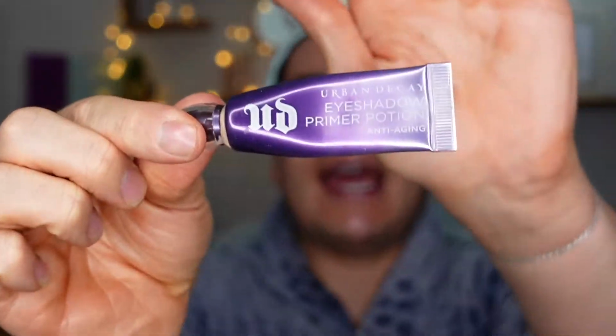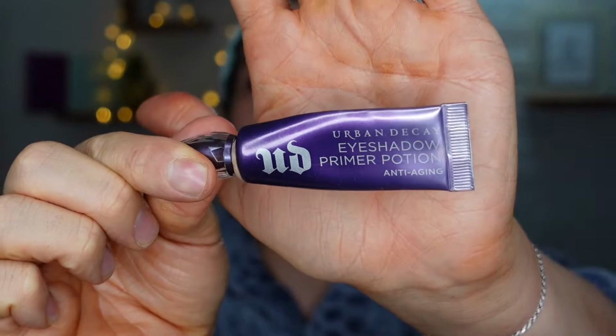So let's get started. The first thing you want to do is to prime your eyes, and I'm gonna go back to this one. This is gonna be the Urban Decay Eyeshadow Anti-Aging Eye Base Primer. I really need to use whatever I have left. That is not a lot, but still has product. If it still has any product left, use it. Take advantage of it.